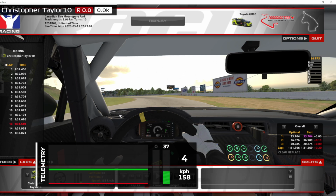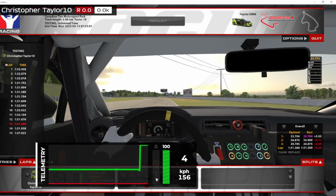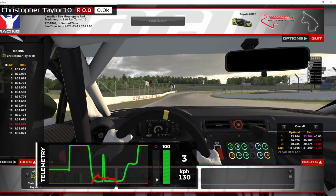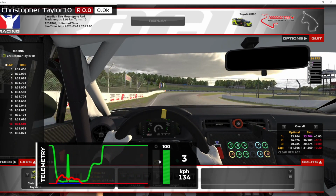This is more of a throwaway corner, but you can roll a lot of speed through here if you do it right with a little bit of trail brake. And then here, you can either lift early or use a little bit of brake. I do prefer to use the brake here to get the car rotated just a little bit.